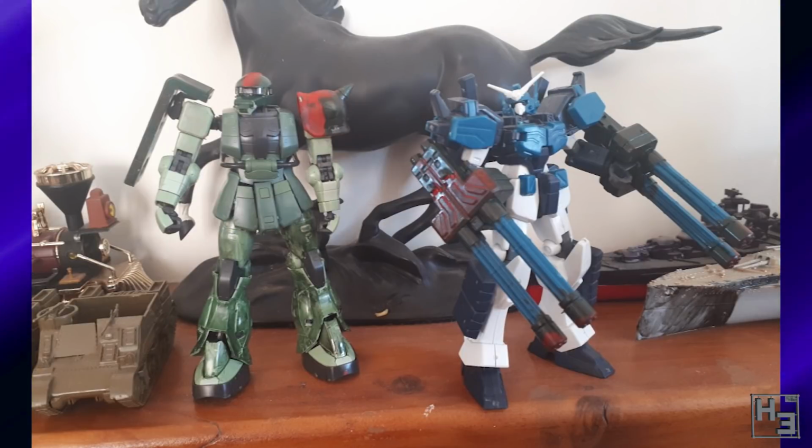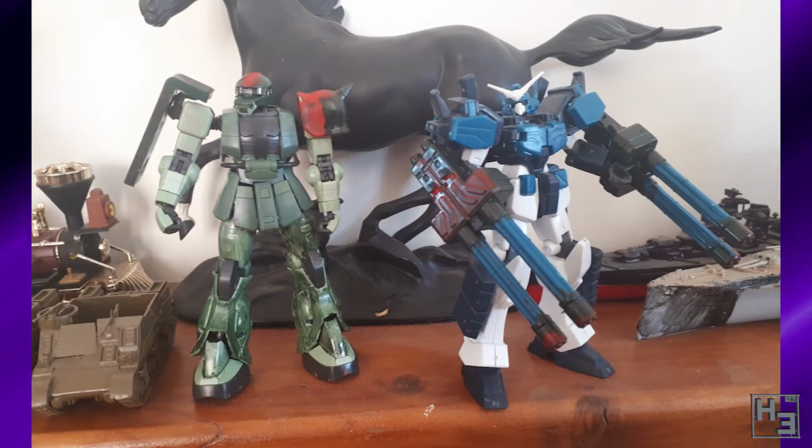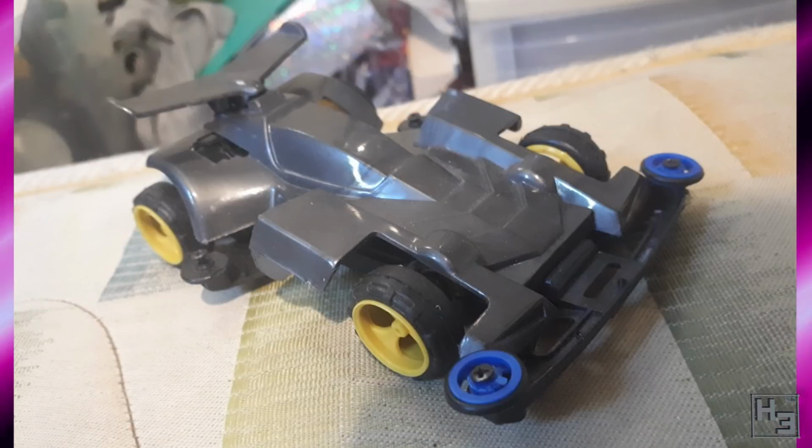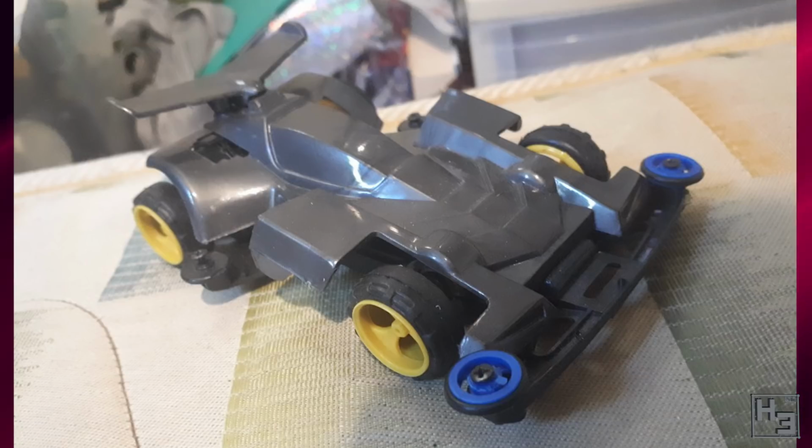Dunkanuva showed us a custom paint job for his Zaku and Heavy Weapons Gundam quad chain guns. And here's a Matchbox E8 Prowler that he's been fixing. And this speedy looking car. Dunkanuva asked if anyone has any paint job ideas for it. I suggest hot pink.